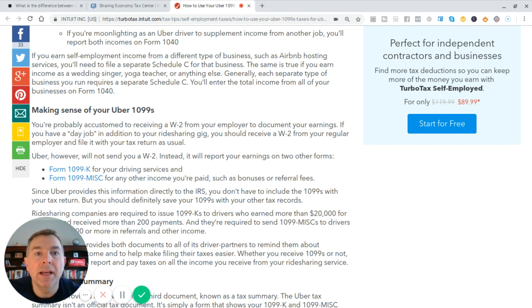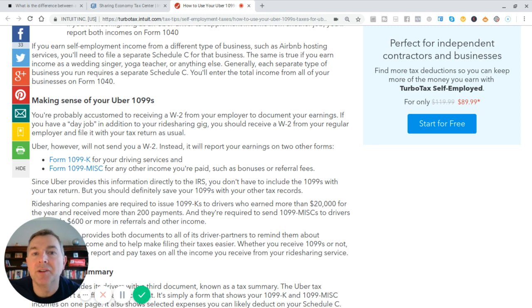If you earn self-employment income from a different type of business, such as Airbnb hosting services, you'll need to file a separate Schedule C for that business. The same is true if you earn income as a wedding singer, yoga teacher, or anything else. And generally, each separate type of business requires a separate Schedule C. Always remember that if you have a 1099 for this line of work, you've got to have a Schedule C.